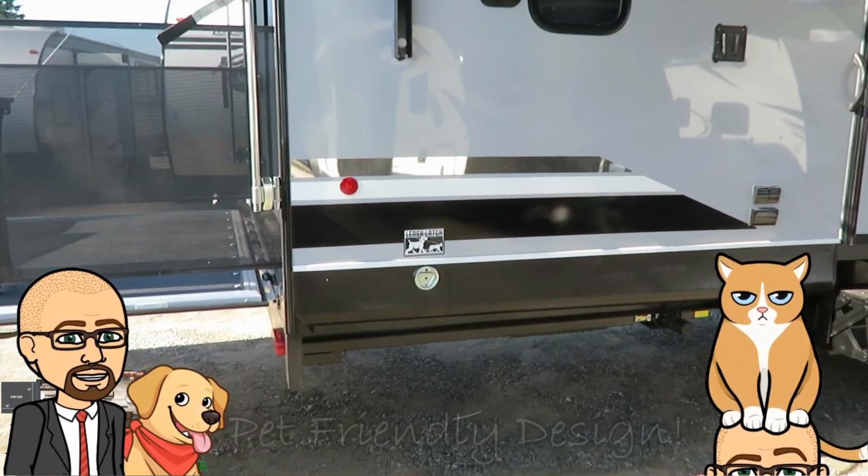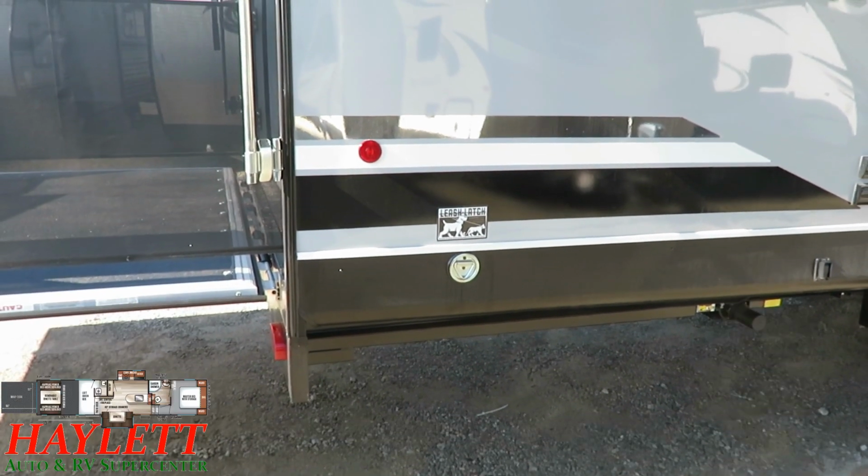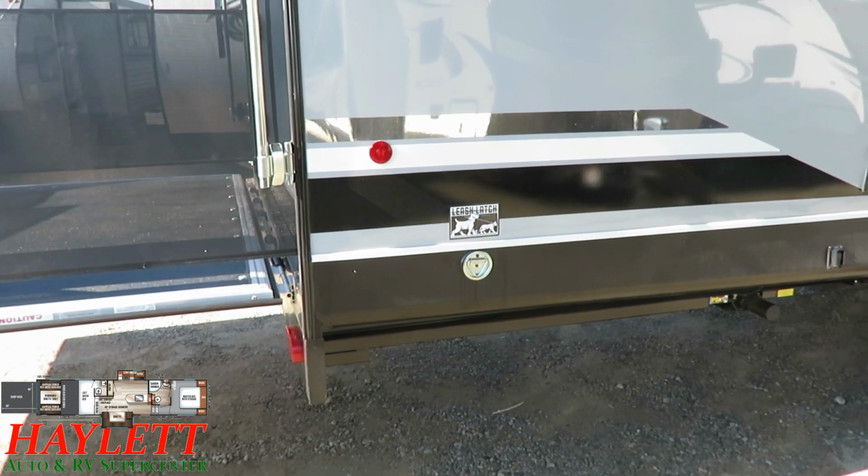We got our little pet leash latch so we can keep our furry little four-legged friends with us out there on the sites when they're learning the new sights, the new smells. Maybe they're a little spooked. You don't want them running off into the weeds and never coming back.